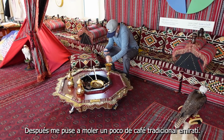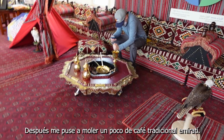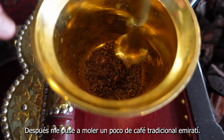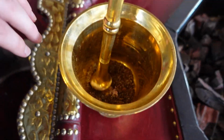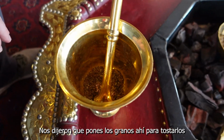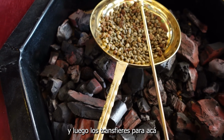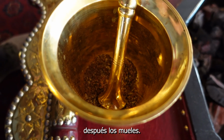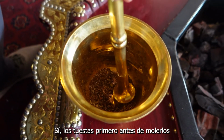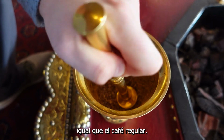Then I started grinding some traditional Emirati coffee. So we were told that you put the beans over there and then you fire them and then you transfer them over here and then you grind them. Yes, you roast the beans first before you grind them. Just like regular coffee.